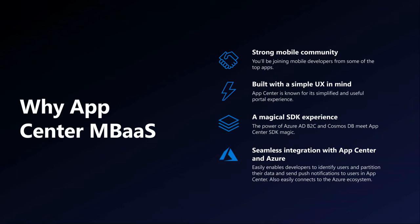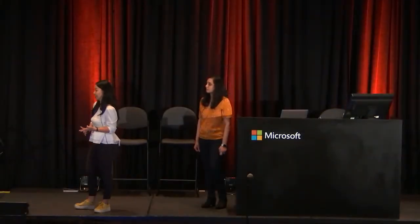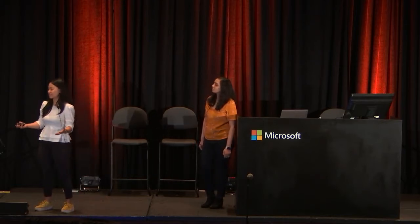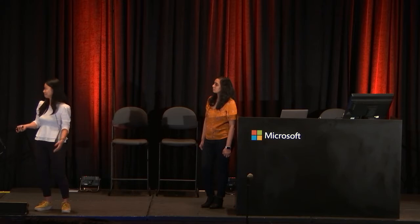And our unique proposition is that App Center is one of the few mobile solutions by Microsoft. So if you're a mobile app developer, you will likely have used App Center. And once you use App Center, this gives you access and support to a strong mobile community where we already have great relationships. There are a lot of documentations, a lot of blog posts, a lot of advocates, a lot of MVPs out there talking. So there's a lot of resources to reach out to for help if you need any.